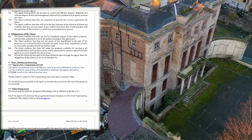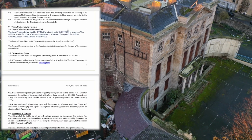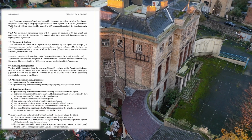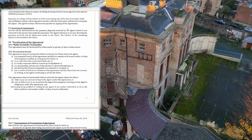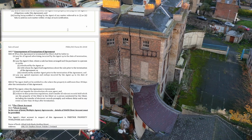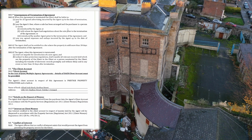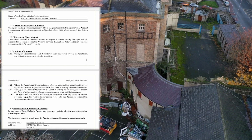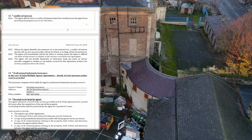We include the advised market value in the letter of engagement. Our fee is payable from the deposit received from the purchaser. Advertising costs, which are payable upfront, and other outlays are clearly shown. Part 10 includes details regarding a notice period of termination if either party wants to pull out of the agreement. Both ourselves and the client must provide the other party with 14 days written notice.